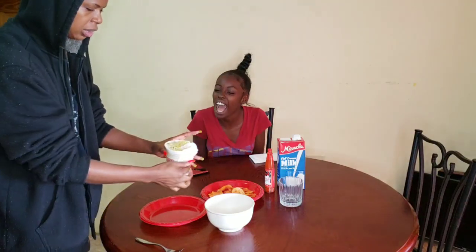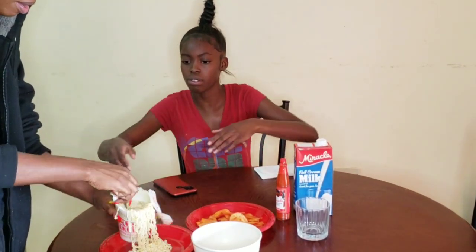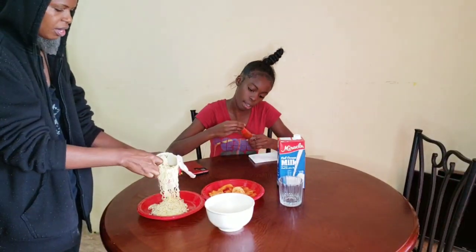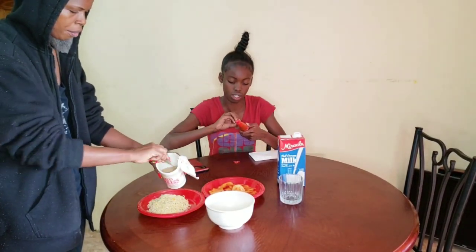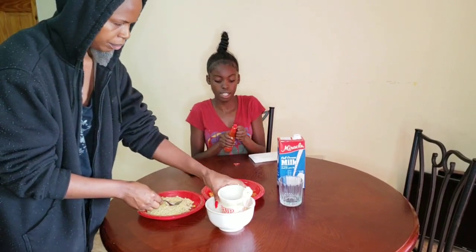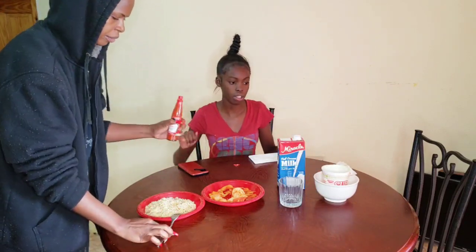So here we go, guys. I'm going to put the noodles in this. It's hot. Woo! Let me put this in the meantime. Whoa, see the water coming out? And now, for the pepper.